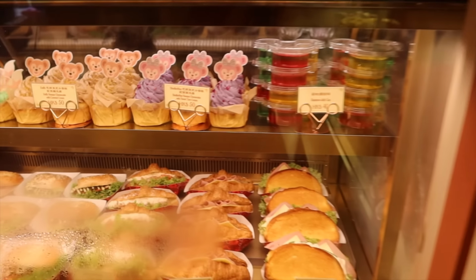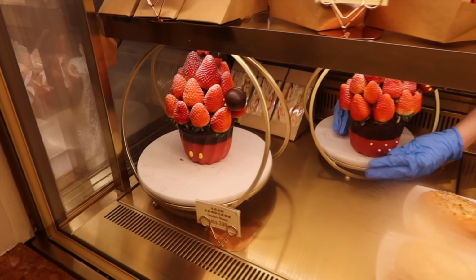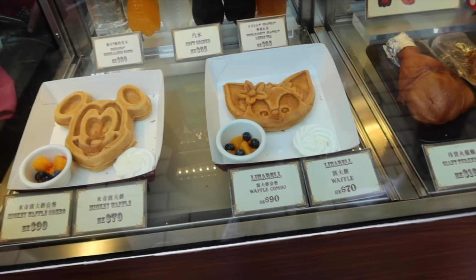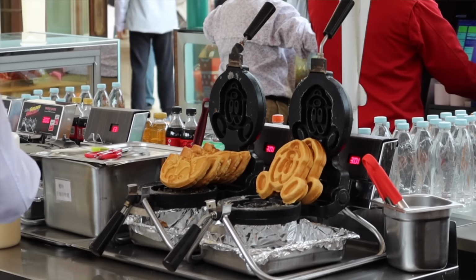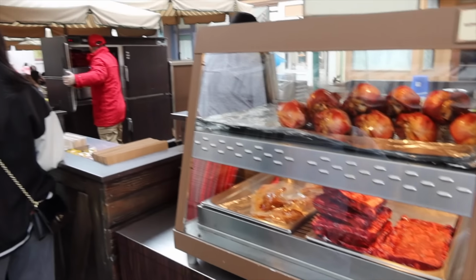Oh, look. So nice. Oh, wow, look at those. Incredible. This could be a potential. Should we have one of these each, Benj? Yeah, I'll make you one each. This is quite well done. They are taking the payment there, and they're making the waffles here, which is so cool. They also have turkey legs, popcorn, and then you pick it up around the corner.